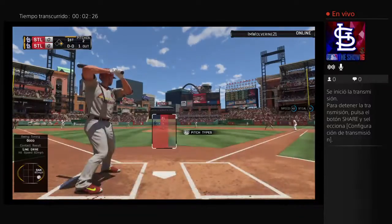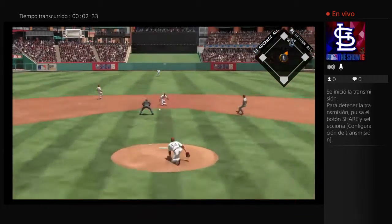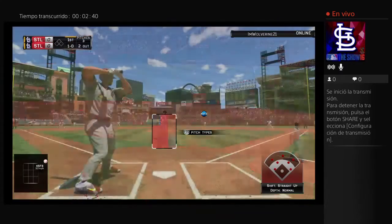Matt Holliday takes his first shot here with the runner at first now and one away. There goes the runner. A pitch out. The throw. Poor base running there. Got him caught in a hot box between first and second. And they'll run him down and tag him for the out.